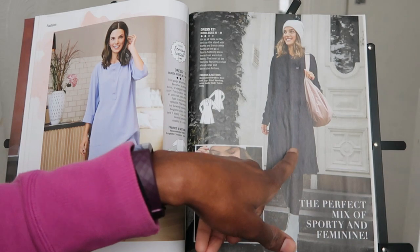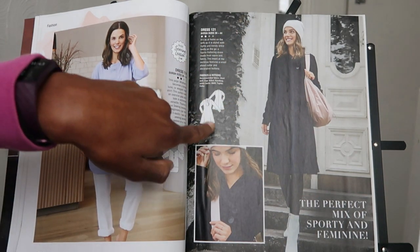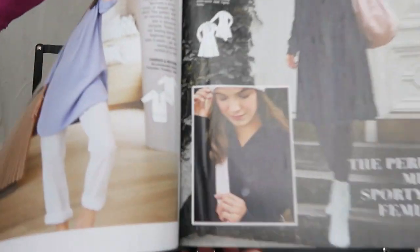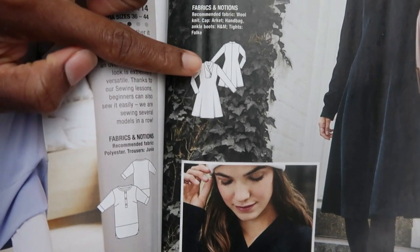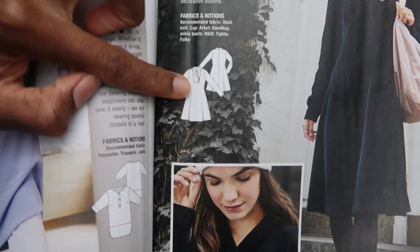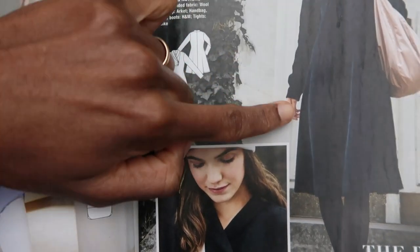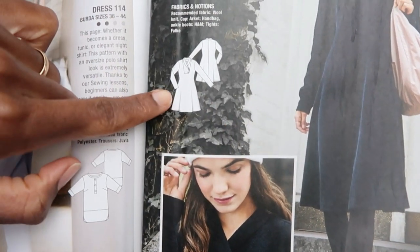Then we've got this dress. I think the color they use doesn't bring it out fully until you look at the line drawings, if they're clear to us. Let me try to bring it closer. These are the line drawings. We've got some button up, more or less like a placket at the front. It looks like a coat. It looks like a dress. And from the model, it looks like she has cuffs on her sleeves, but they don't appear here.